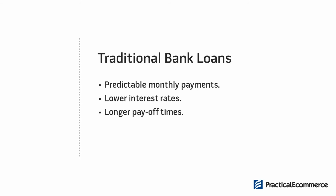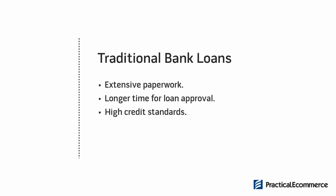Advantages of traditional loans are predictable monthly payments and lower interest rates than alternative loans. They also have longer payoff times. Disadvantages are extensive paperwork, longer time for loan approval, and high credit standards, plus the need for an established business history. Traditional lenders may also require a field audit of your inventory.